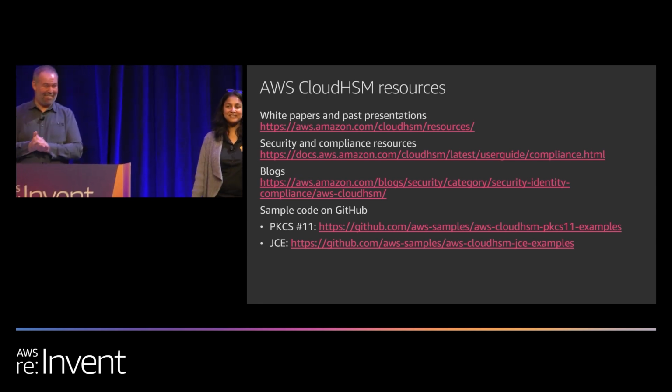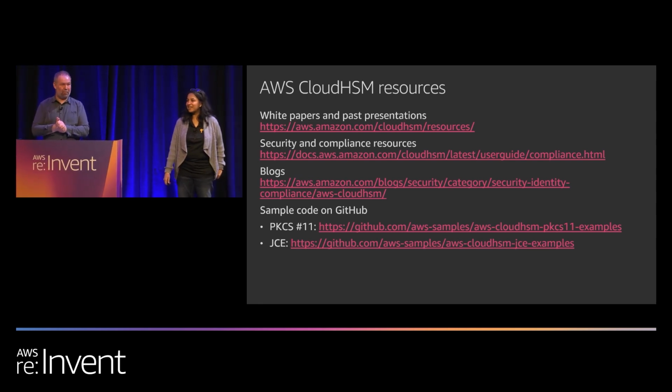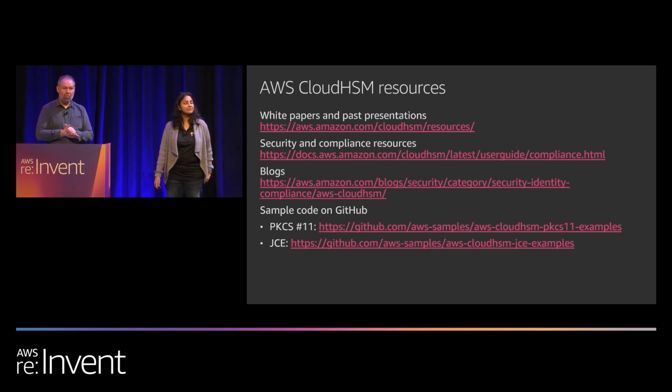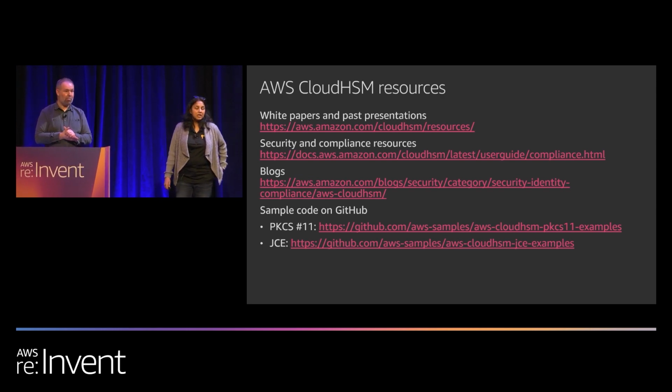Are there any final questions? Anything we can answer for you? Gentlemen? Just real quick, this morning there was a discussion where you brought up JavaScript, Java, and Python exporting. Do you have a roadmap timeline for Golang support on the SDK?